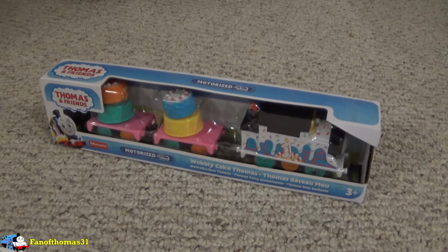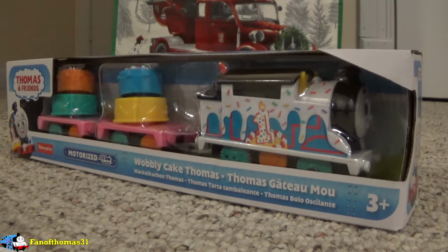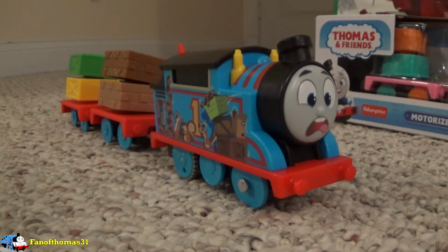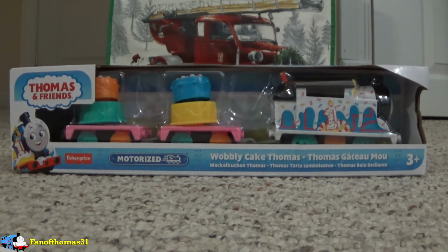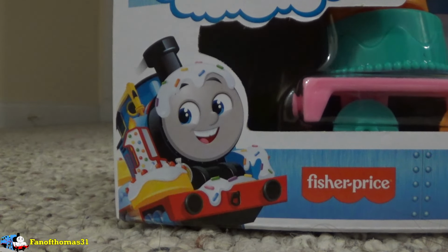The first motorized train I'll be reviewing in this video is the Wobbly Cake Thomas, a motorized train which has a very similar concept to the Wobble Cargo Thomas. From the front of the box we can see the train through a plastic casing and a promo of Thomas that has been edited to match the pack.